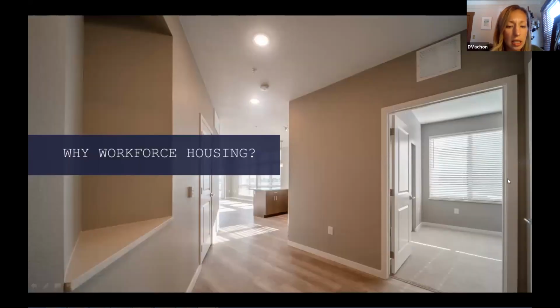So now let's shift gears to talk about why we decided to forego building a typical low-income housing tax credit model and instead build workforce housing.